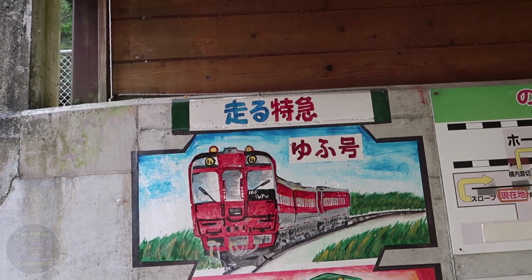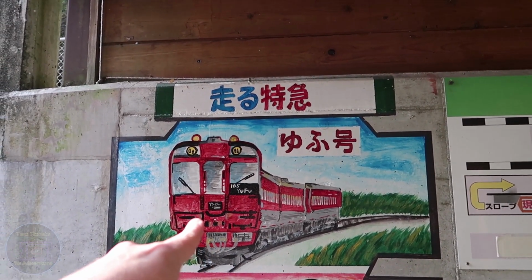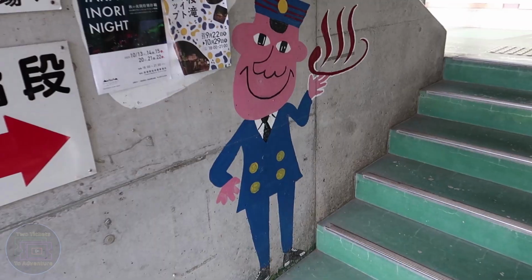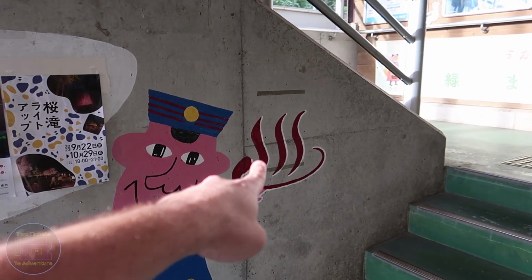And speaking of art, here's 2 more of the trains. So the Ufu, this is what we're going to be taking back later when we go back towards Hita. And this is the green one, the Ufu no Mori. We'll be taking that all the way back to Fukuoka later. And this train conductor guy here, he's serving up some hot springs. That's what that logo means. That's the hot spring logo.